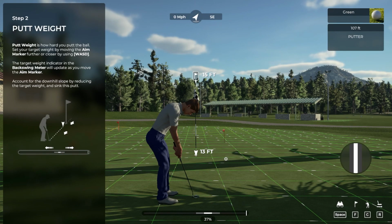Please note, I know the footage here is running at a weird frame rate, the game runs totally fine, but my capture software just didn't like it no matter what I tried. PGA Tour 2K21 opens with a tutorial, and your teacher, well, he's definitely got a golf voice.